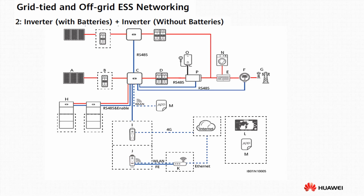But the one with batteries is not able to give reference to the grid tie one, such that it can produce even if you don't have grid. So the moment you lose grid, the inverter without the battery will switch off, while the one that is the backup box will keep powering your essential loads.